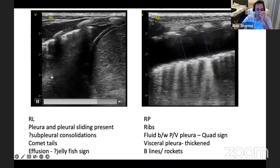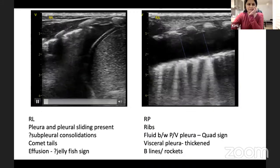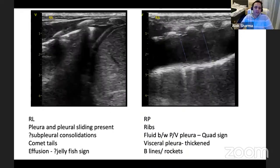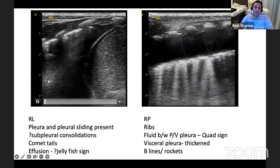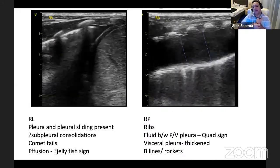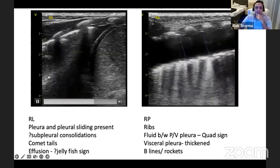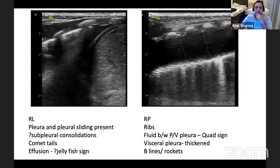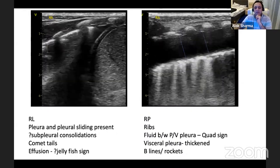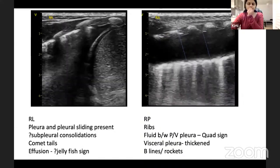There's a big white patch over there. I thought this was just artifact. I don't know. I think if your image was more crisp, because you have lung that's collapsed within the pleural fluid, that might reflect a consolidation. But clearly what I can see is very nice pleural sliding with a very nice jellyfish sign. The way I like to describe it is it's like somebody sticking their tongue out at you and coming back in. So that's the classical jellyfish sign.